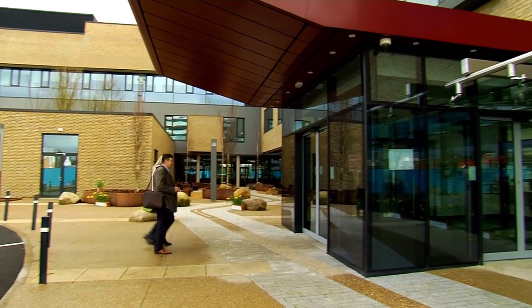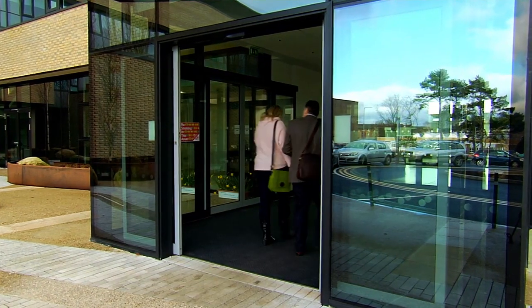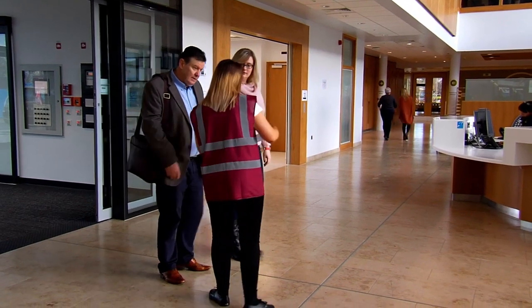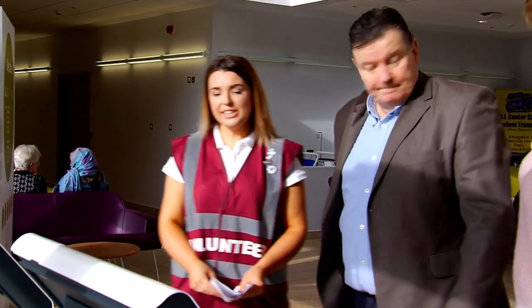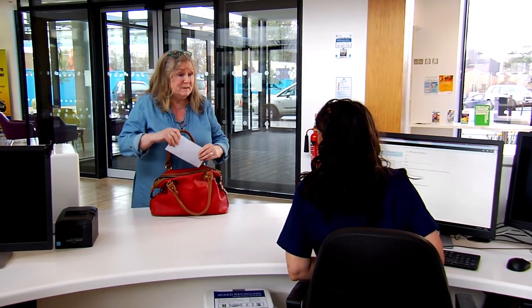Jerry arrives at the cancer centre with his daughter Sarah. He has prostate cancer. Hi there, do you have an appointment today? Yes. I'll just take you over to the self-check-in and we will get you checked in. Friendly volunteers are on hand should you need help with automatic check-in at the kiosks. Now you're sorted. Here for an appointment.